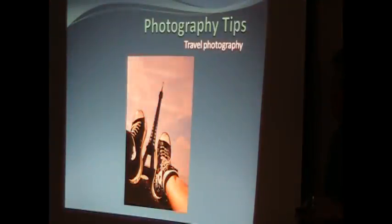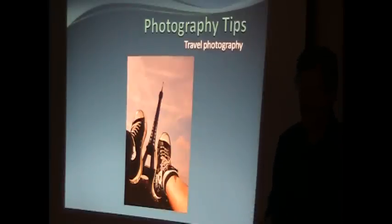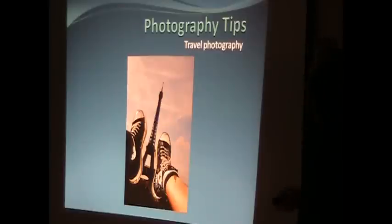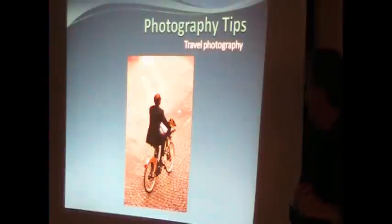Throw some shoes in there. We had a whole series of shots with our Converse running shoes. So throughout the whole slideshow, we added those in there. And you can tell they're well lit. Turn the flash on. I don't use the flash that often, but I threw it in there to balance it out. On aperture priority, click, turn the flash on, done deal.